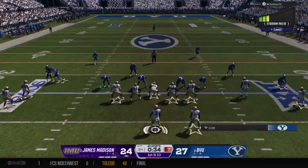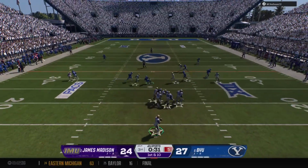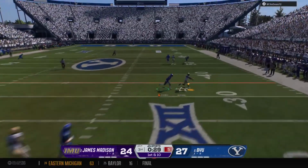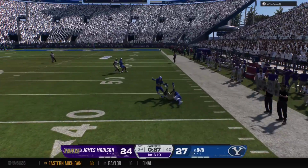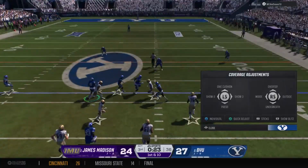Play of the drive now from the 25. On 1st and 10 here, looking to throw the ball. The receiver makes the catch. That gain is good enough for a first down. Ball spotted at the 42.